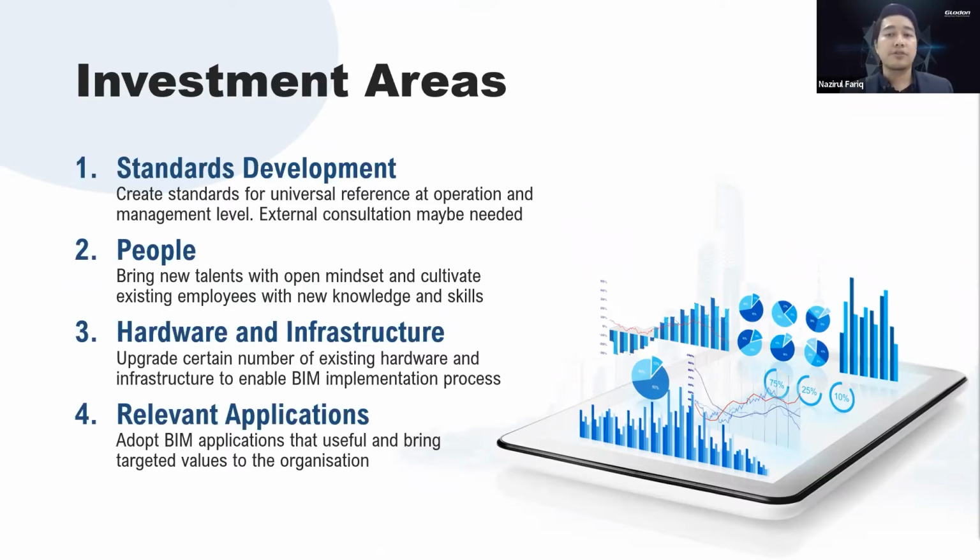Firstly, it is not just about having new applications in. It's not just about what kind of solutions you bring to the company. Firstly, we need to create standards and a universal reference at all levels to promote collaboration and transformation processes. So this part requires collective effort from the leaders of the company to spend their time and effort. If necessary, an external consultant is needed to give guidance and help in the early process of implementation. Which for us in Gloden, we do it for free for our customers. We will give proper guidance to our customers.